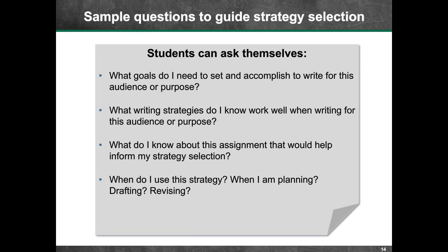And I would go beyond that and say, how might I need to use this strategy, which leads right into the next one: when do I use this strategy? When am I planning, drafting, revising, and so forth? So we want kids to think smartly about when they use particular strategies and make modifications as needed.